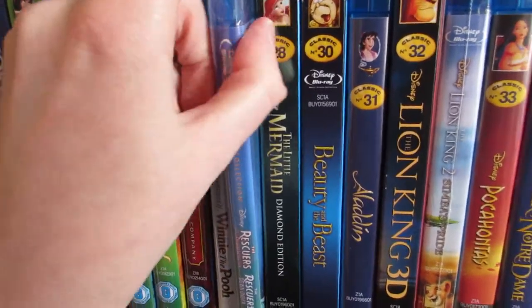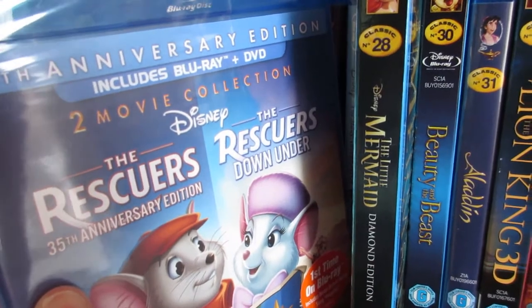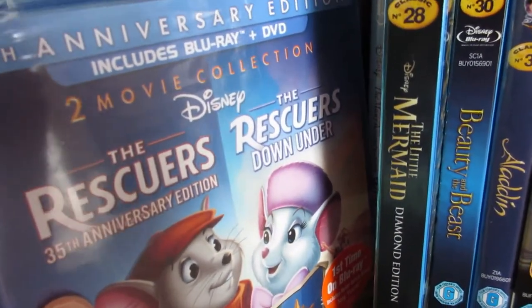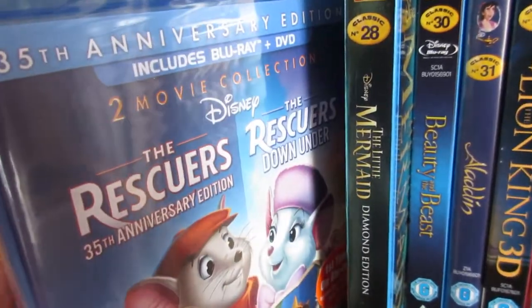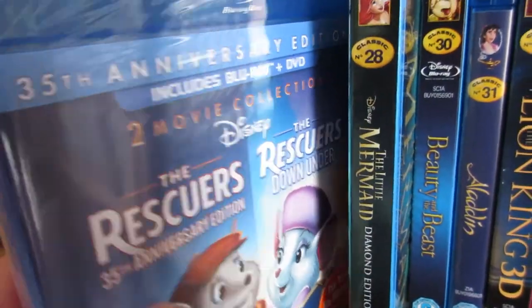And also, the same reason I also got The Rescuers and The Rescuers Down Under. The Rescuers is available on Blu-ray in the UK, but The Rescuers Down Under isn't. So I thought I might as well get the two movie collection, and it sort of saves a bit more space with the two in a really slimline case. So that helps a little bit.